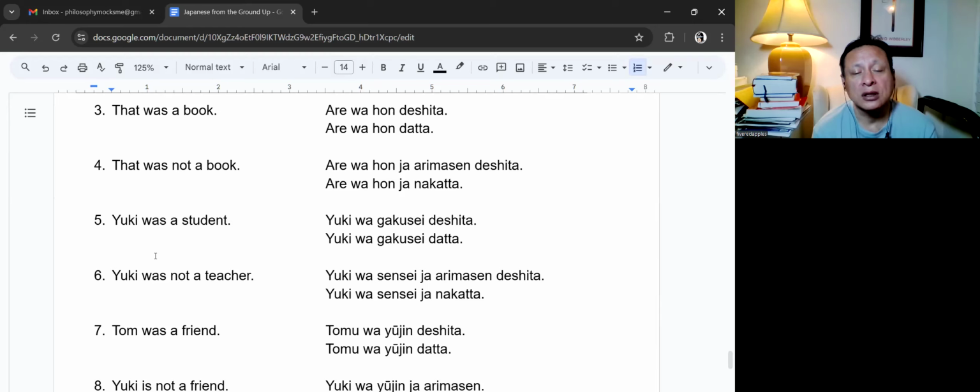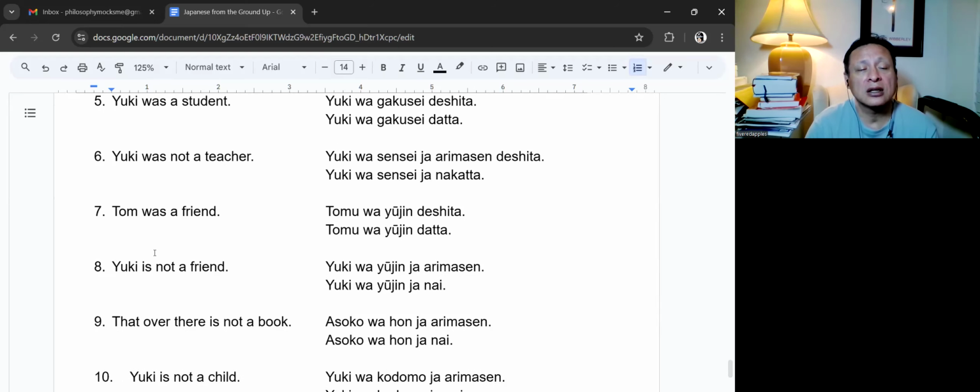Yuki was a student. Yuki wa gakusei deshita. Informally, Yuki wa gakusei datta. Number 6, Yuki was not a teacher. Yuki wa sensei ja arimasen deshita. One more time. Yuki wa sensei ja arimasen deshita. And informally, Yuki wa sensei ja nakatta. Yuki wa sensei ja nakatta.